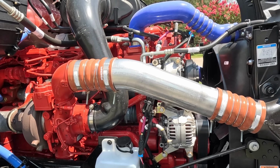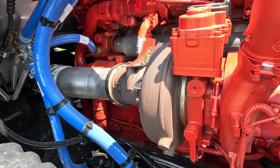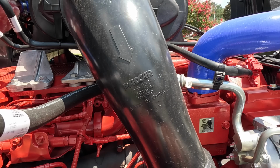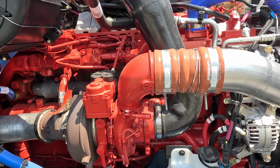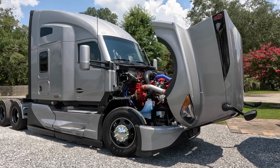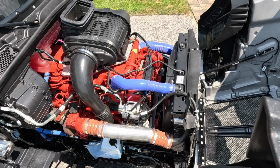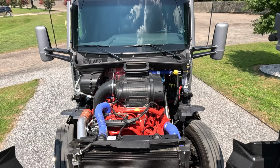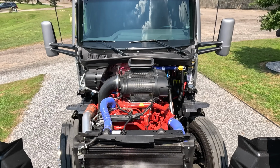So cool. You definitely don't have to worry about that RV back there. No, it pulls the RV effortlessly. I bet. And it gives you a fantastic ride with all the air ride components it has. Oh, this is so cool. All right, let's take a look inside.